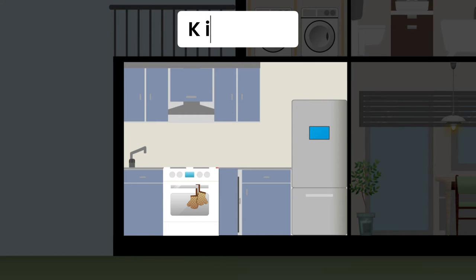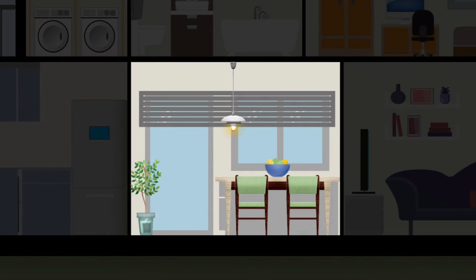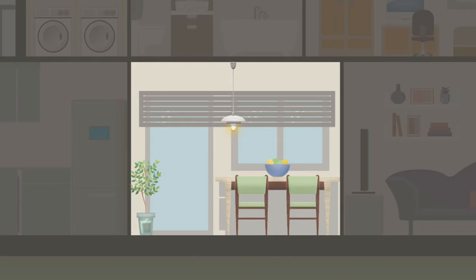K-I-T-C-H-E-N. Kitchen, where food is prepared and cooked. D-I-N-I-N-G R-O-O-M. Dining room, where our food is eaten.